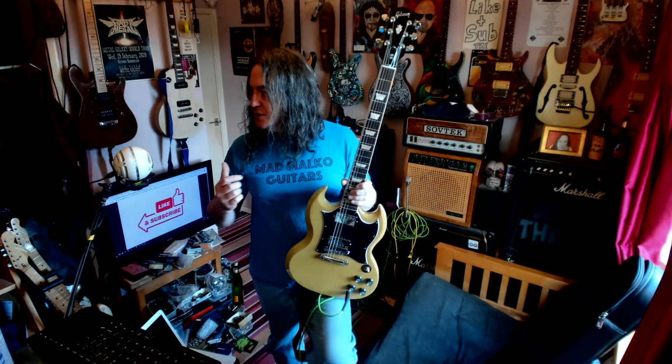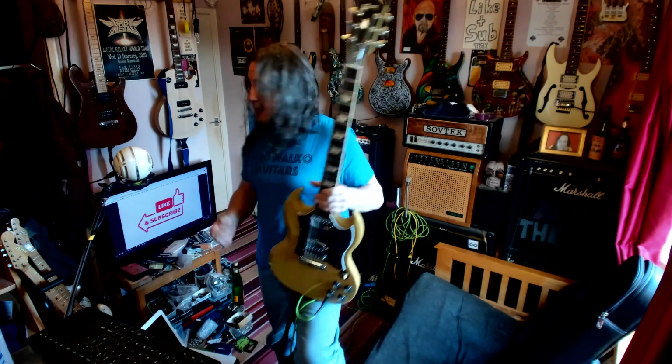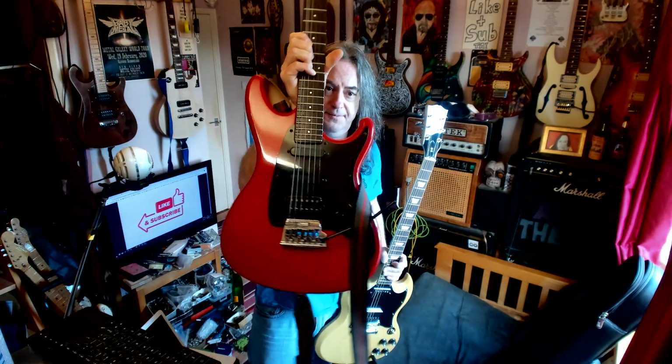There's a thing which some of the Japanese guitars do. That one does it. See the pickup? Instead of having two holes holding it on, it's got three.